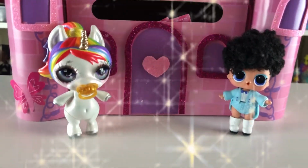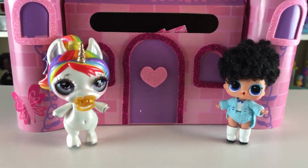Like our castle. Isn't it so, so cute? Thank you so much, Poopsie and little Miss Jive, for helping me put it together.